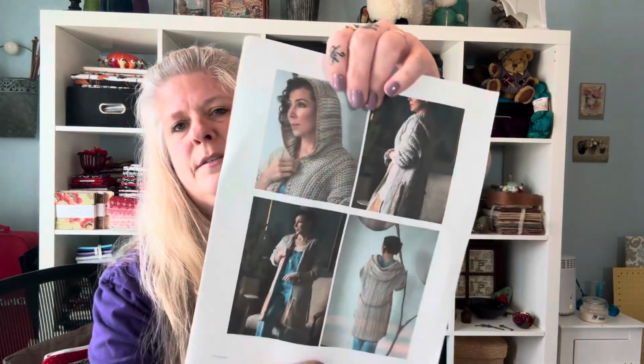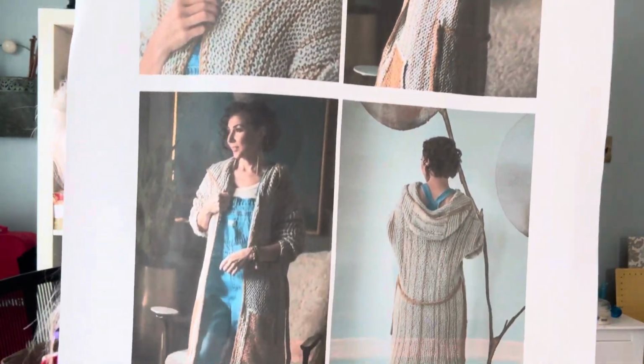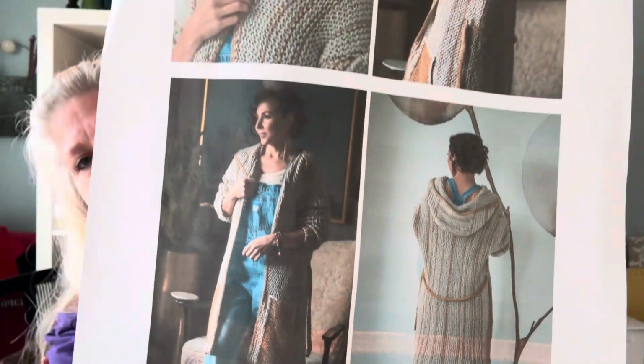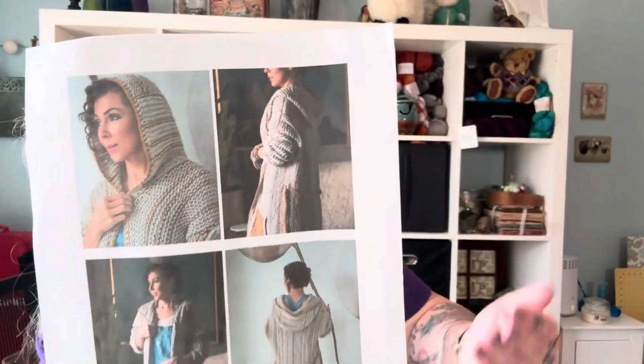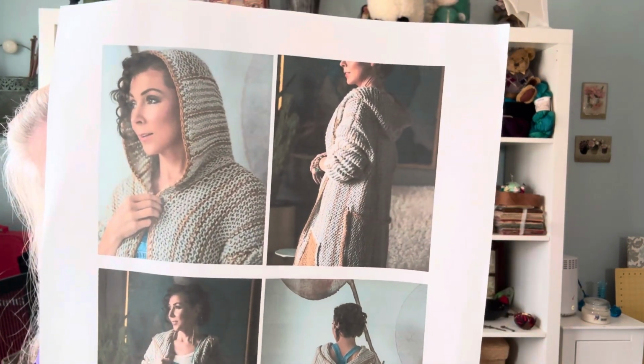And then I found this. So this place is called Expression Fiber Arts, and this is Winter Gladden. This is a free download of a big, look at those pockets, just a big bulky sweater that I thought would be fun to knit. And it looks like it's garter stitch and it's knit, you know, side to side for the most part. So it looks pretty easy.